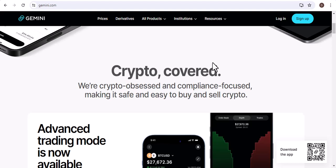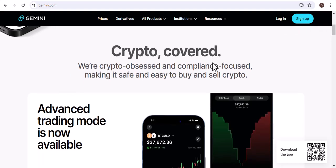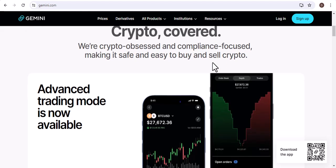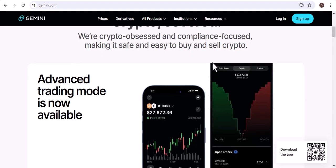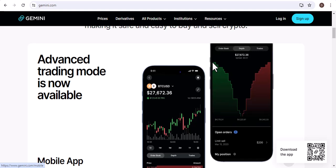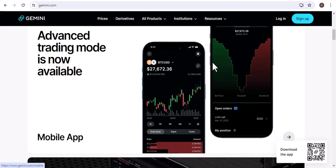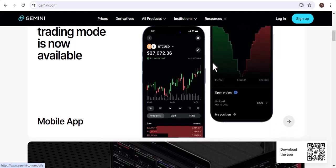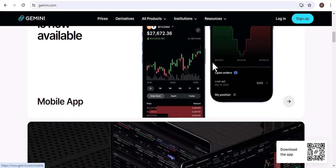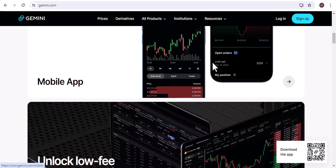What is Gemini coin? Gemini coin, often shortened to GUSD, is a stablecoin issued by the Gemini Trust Company. Unlike other cryptocurrencies that fluctuate in value, Gemini coin is pegged to the US dollar. This means that for every GUSD token in circulation, there's an equivalent amount of US dollars held in reserve. This stability is what makes Gemini coin attractive to investors. It's a way to participate in the cryptocurrency market without the risk of losing your investment due to price volatility.